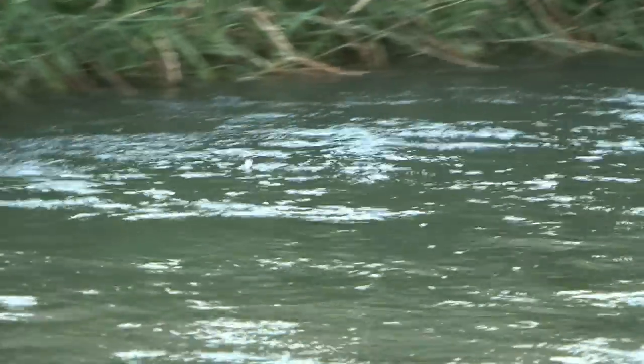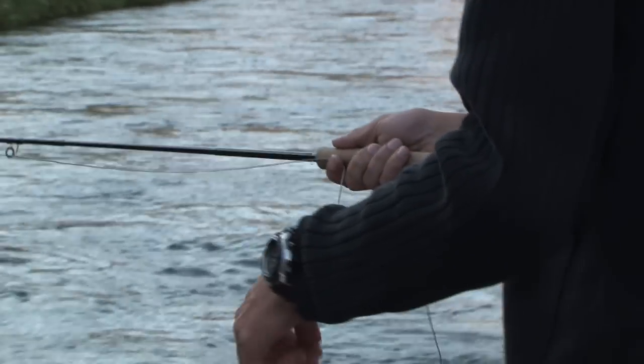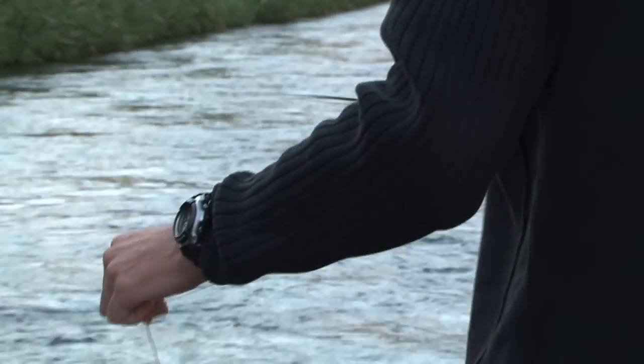It looks natural, doesn't it? It's just moving, going with the flow. There he is, get him. Oh, okay, better that time, better. You won't feel the bites. Yeah, it's all visual. Let's go ahead and go a little bit closer to the bank.